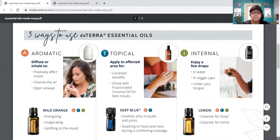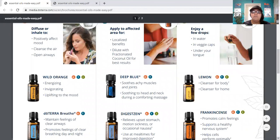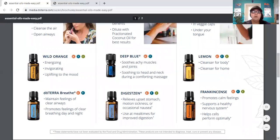Okay. We also have other oils that I want to go over. I did mention frankincense, so I'm going to start from the bottom and work my way up. Frankincense is our king of all oils. It is one that promotes calm feelings.